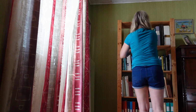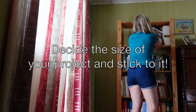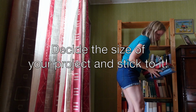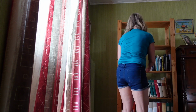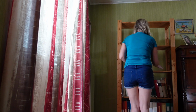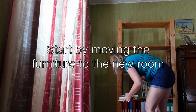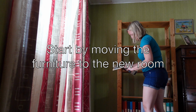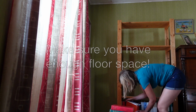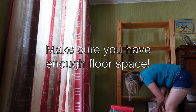I wanted to take this opportunity to talk you through how I declutter spaces. You've seen me work on a lot of spaces in my own house, but the biggest thing is to decide on the size of your project and stick to it. For this particular project, I was going to move some furniture around and reorganize. I am not touching wardrobes, drawers, closets, anything like that. I'm going to start by moving the biggest piece of furniture, in this case the bookcase, across to the room where it's going, which is that office we just looked at before.